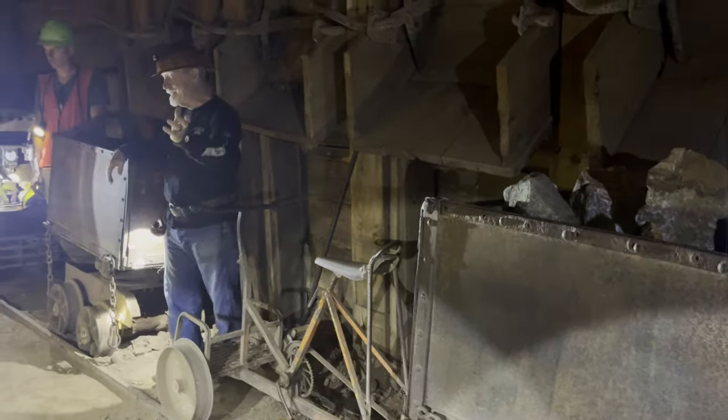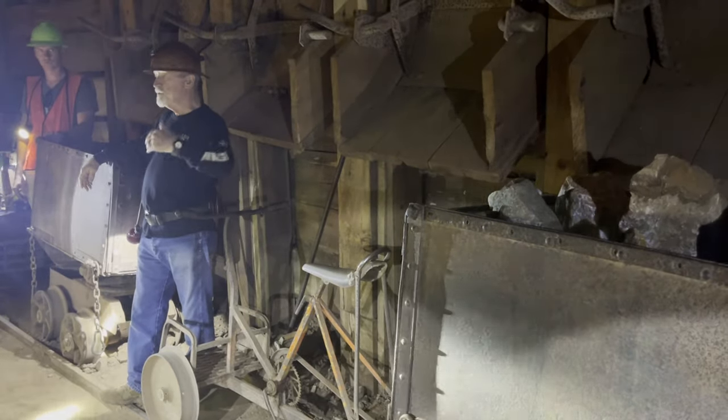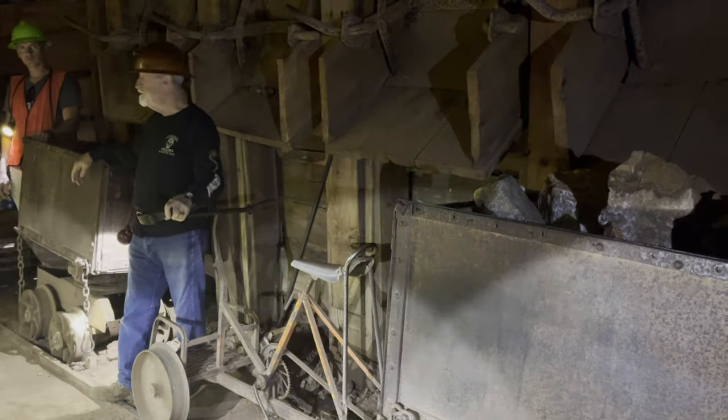Now, in 1907, Phelps Dodge has all these years been using mules on the surface. The mules are used to move equipment around, to haul things up and down the mountains to get the equipment in here. So they decided, let's try using mules underground.